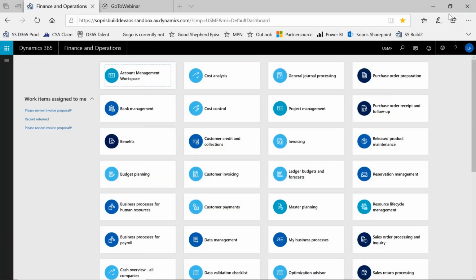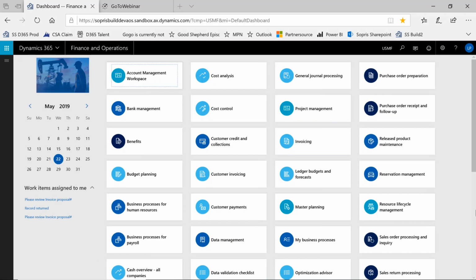Thank you, Matt. Perfect. Okay, everybody should see my main screen. I'd like to first start by giving you a little bit of an introduction to D365. D365, as you can see, is a completely web-enabled application. When you first log into the application, you will come to a dashboard. That dashboard is specifically based on user.